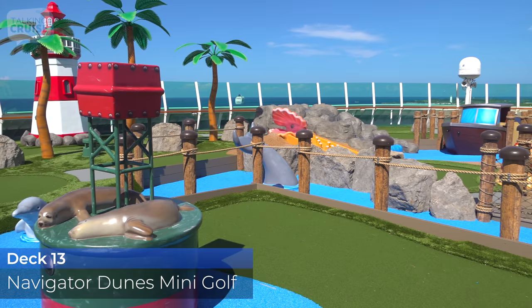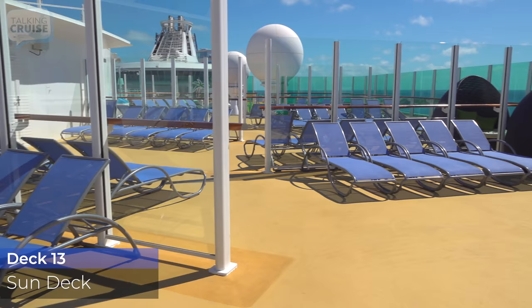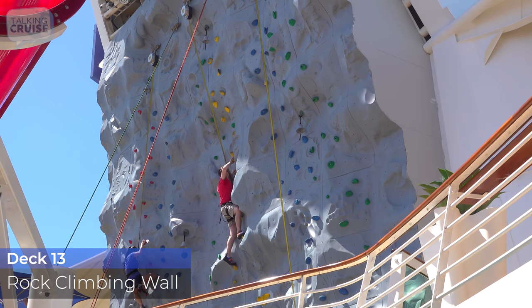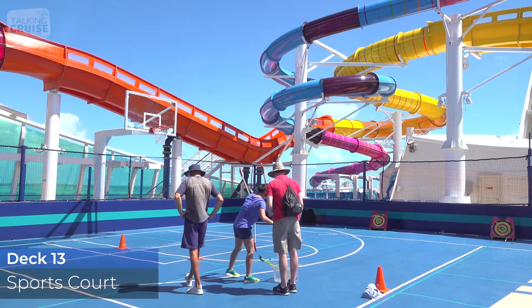Anytime is tea time at the fun Navigator Dunes mini golf course. Surrounding the mini golf course, you'll find a sun deck with plenty of loungers, sunbeds, and showers to cool off. Challenge your endurance on the signature Royal Caribbean rock climbing wall. Get in on a game of basketball or try activities like archery with your fellow cruisers.